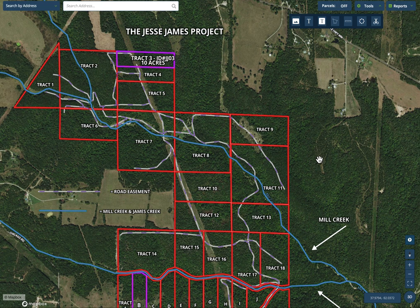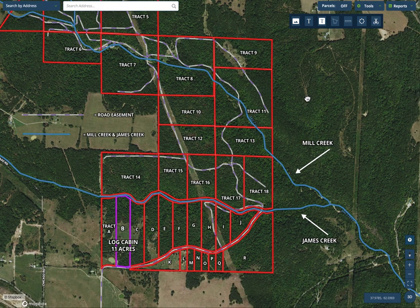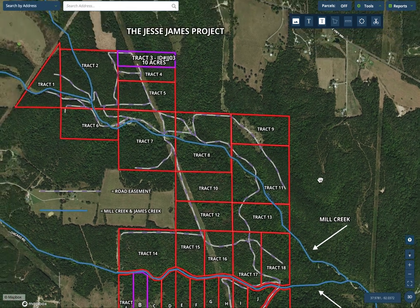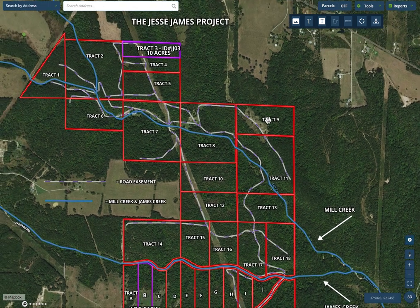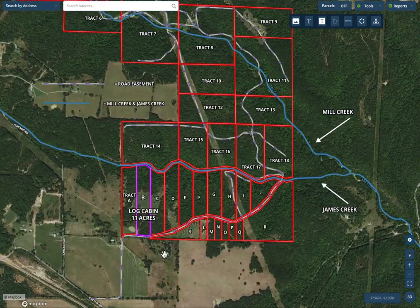And that's the way that this was set up, is that you'll have your acreage. For the most part, any of these lettered tracks on the south side of James Creek are paired with the numbered tract on the north side of James Creek. So you've got your acreage here on the south side that you can get to in a truck or an SUV, and then you've got more of a recreational tract of acreage on the north side, and that's the case on this one. So with this 21 total acres, you've got 11 acres on the south side with the log cabin that you can drive your truck or your SUV to.